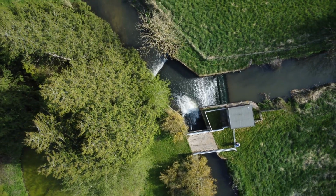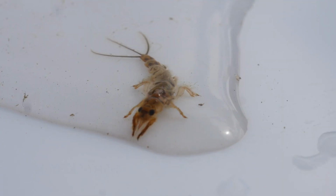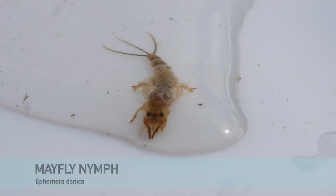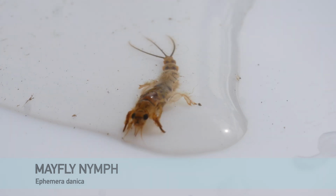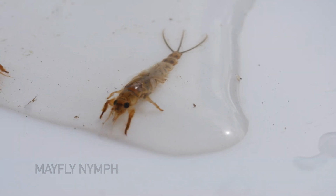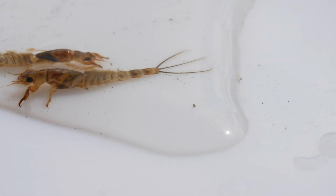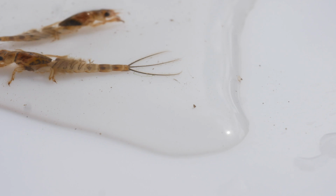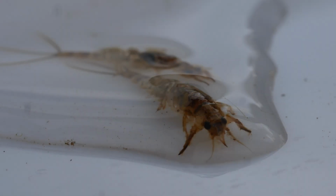So let's have a look at the little critters that live in our rivers. Before we even start, I'd like to say thank you to Clay and Malcolm Hunt, who helped me identify these creatures. The most iconic bug then, I suppose, in the chalk streams is the mayfly nymph, and at this time of year, very shortly we can expect to see clouds of mayfly in the skies above the river.